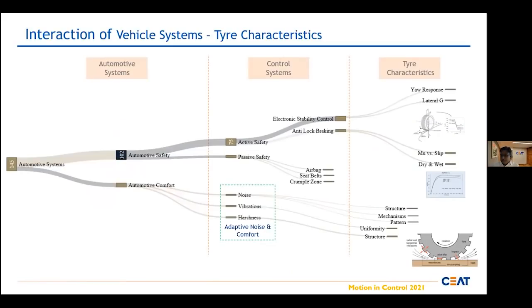So we have seen how tires and tire characteristics have an integral part in the active safety system. Tire also plays a critical role in the ride and comfort of the vehicle as well. Tires have a significant contribution to the mechanical and acoustical comfort of the vehicle. Also, some of these requirements are conflicting in nature.